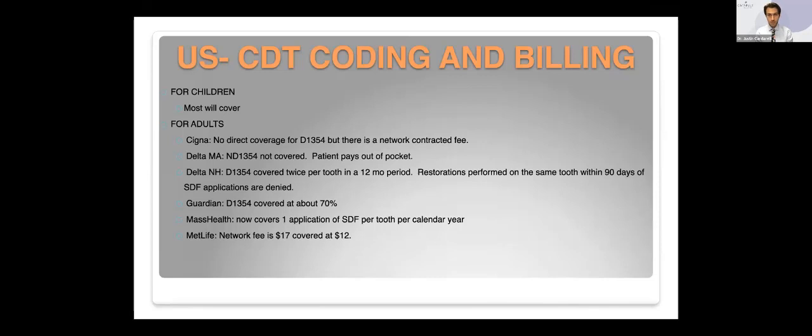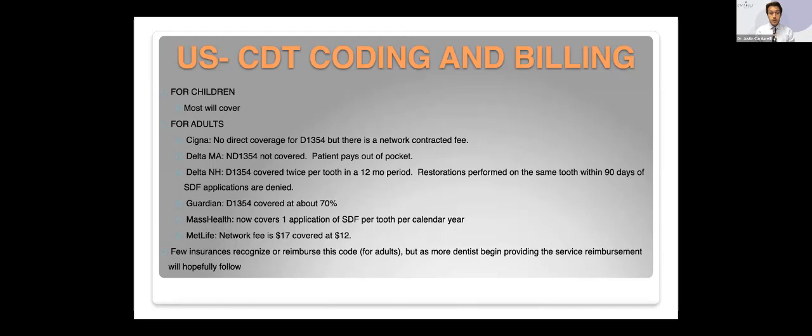Again, these are just my personal experiences going through my practice. It might be different for you depending on what you practice and what insurances you take, of course. Fewer insurances recognize or reimburse this code for adults right now, but as more of us begin using it and providing the service, I think more insurance companies will follow.